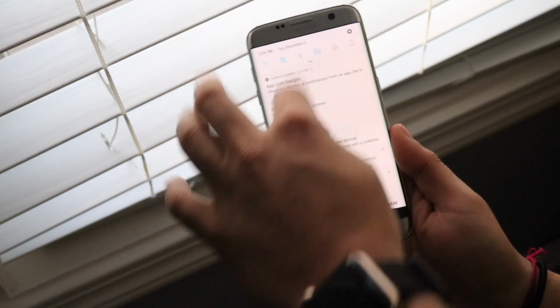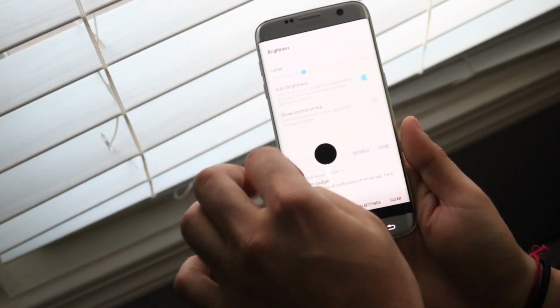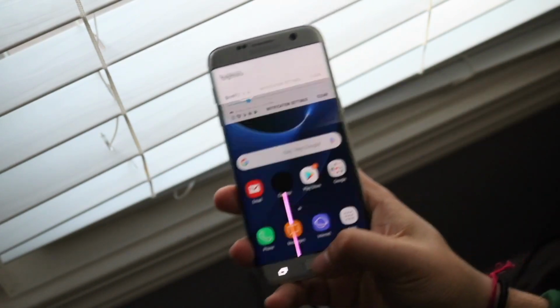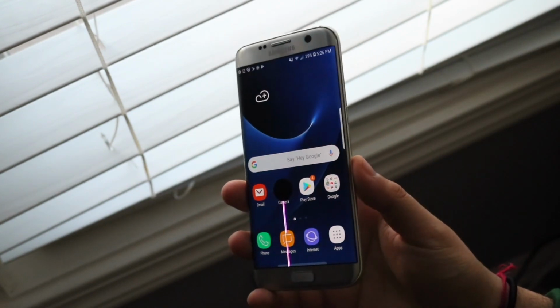A 5 megapixel front facing camera, which is really not that good. That's definitely not the best aspect about this phone, but again, it is what it is. I think the overall camera is probably a thumbs up for me though.